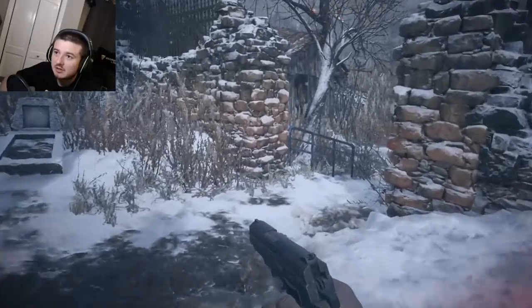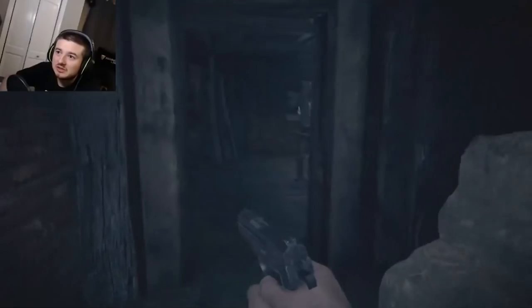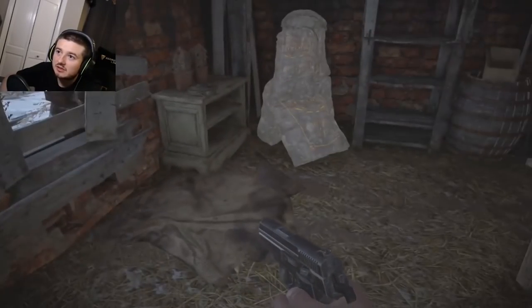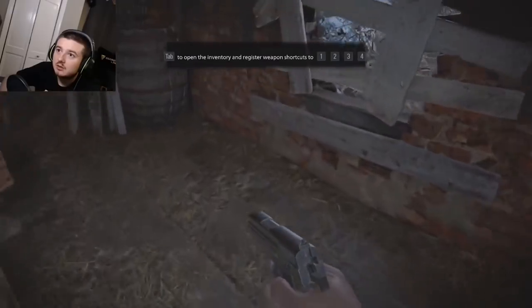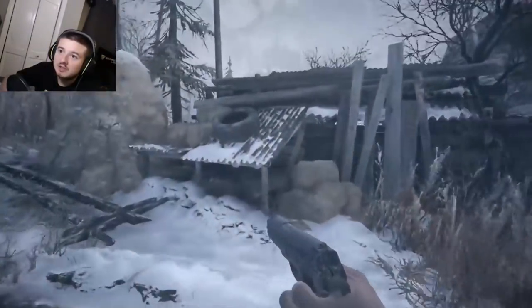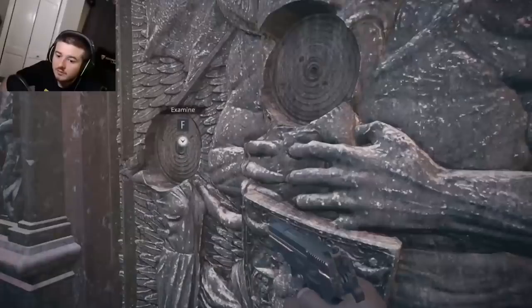Guess nothing's happening. I thought there'd be another cutscene. Alright. I think we got all the pieces for that one thing back there. So let me see if I can find some supplies before moving on. Alright, a mine. Ooh, that can be useful. If we get into a bad situation again, that could come in very handy.